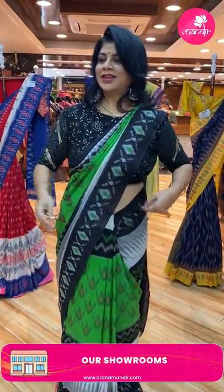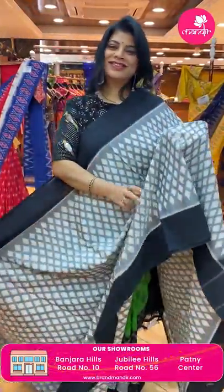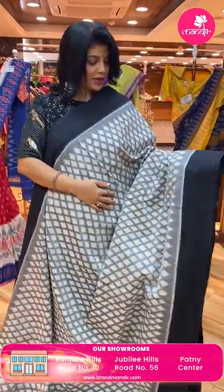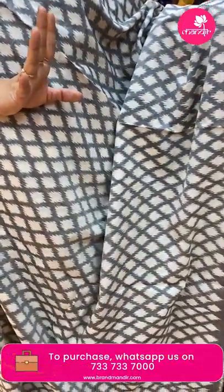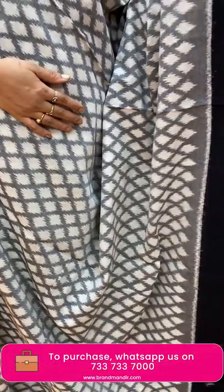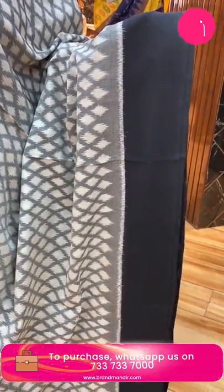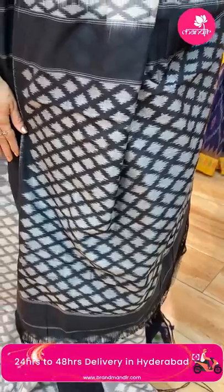Yes. Next saree, wow, very pretty saree, grey and black, mottam white color, ikka diamonds vachay all over the saree anta kuda, border plain contrast. Pallu contrast black with diamonds.